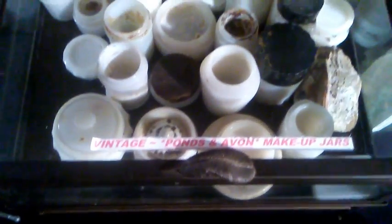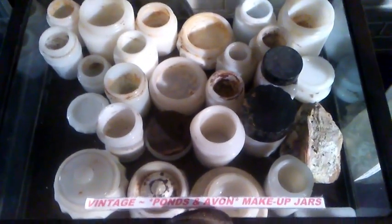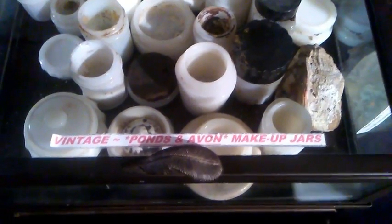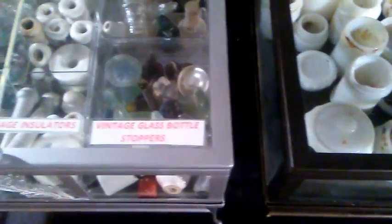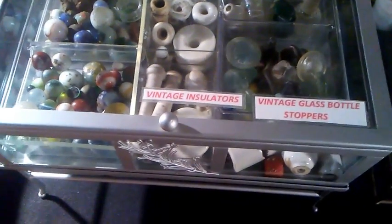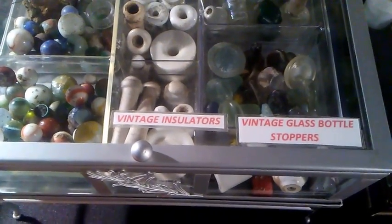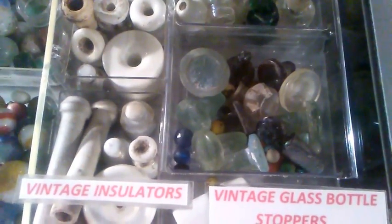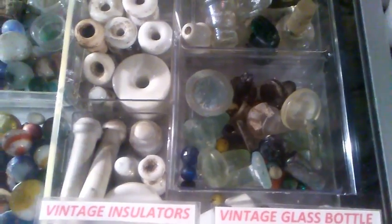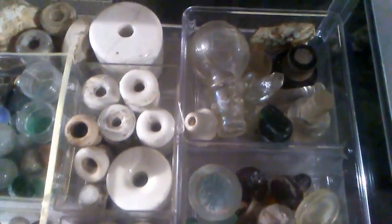And ladies, the vintage makeup jars. I must have a couple hundred of these. I've given a lot of them away. And over here, vintage insulators. As you can see, the white ceramic insulators. Plenty of my glass bottle stoppers. Wherever there's glass, you're going to find the glass bottle stoppers. More of them.